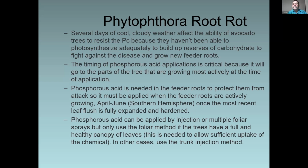The timing is critical because the phosphoric acid will go to different parts of the tree, and it will go to the parts of the tree that are growing most actively at the time. So you want the phosphoric acid to go to the feeder roots to protect them from Phytophthora attacks. So it must be applied when the feeder roots are actively growing. However, after a flood, there is no active feeder root growth for a few weeks. So you've got to try and decide whether the phosphoric acid application will actually get to the roots. Otherwise, you may be wasting your time.